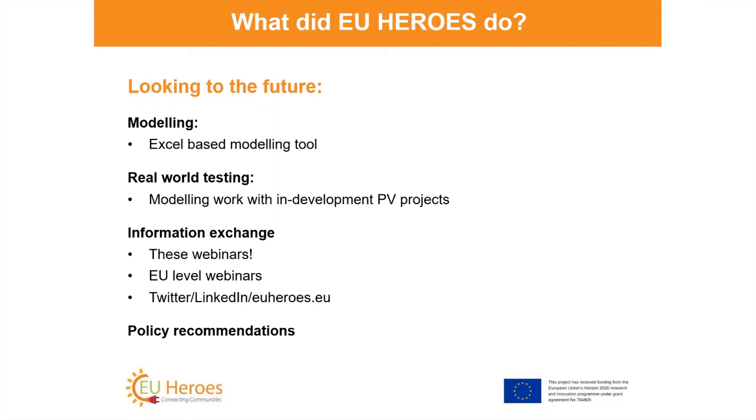The one on the 8th is very much about policy. So we're kind of targeting that at policymakers, but also relevant to anyone who is engaged with policy advocacy. And the one on the 15th is the one where we're going to be sharing the side of experience that's more directly useful to communities who are developing PV. So, examples of interesting applications and how they worked and that kind of thing. And then we're also very active on Twitter, LinkedIn, and the euheroes.eu website is what we use to disseminate. And policy recommendations I'll talk about at the end.